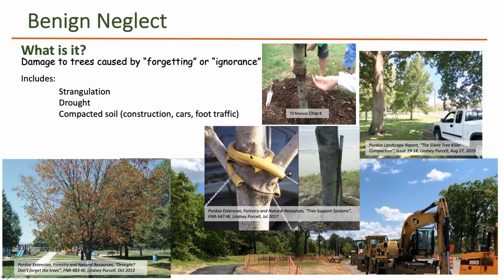Another common thing is when people put in a tree, they put in these supports to hold it upright, and they leave the supports in for too long. And you can see here, these supports have cut into the tree. Support should never be left over 2 years at the very max, and probably taken down at the end of 1 year, if not sooner.